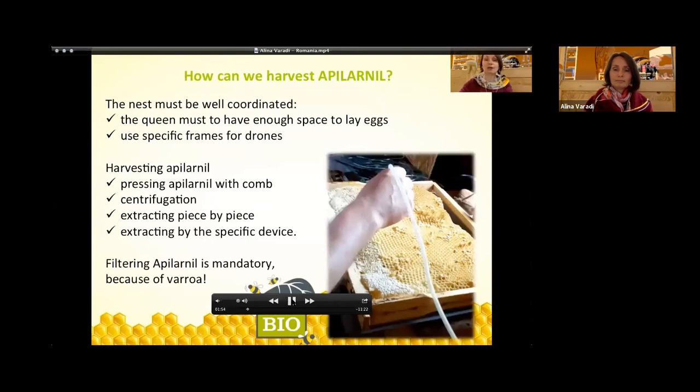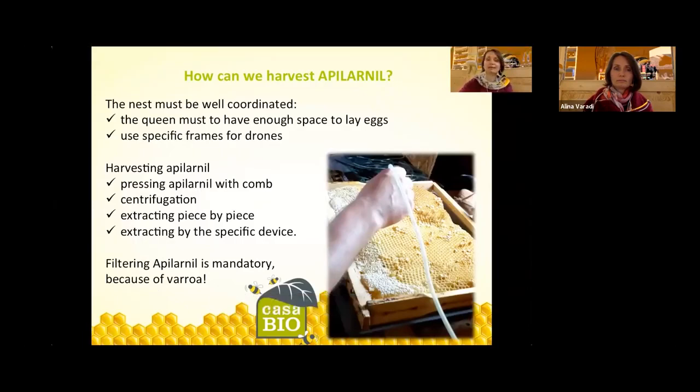How can we harvest Apilarnil correctly? The nest must be well coordinated. The queen must have enough space to lay eggs. And you must use specific drone frames that have a slightly bigger hexagon inside.